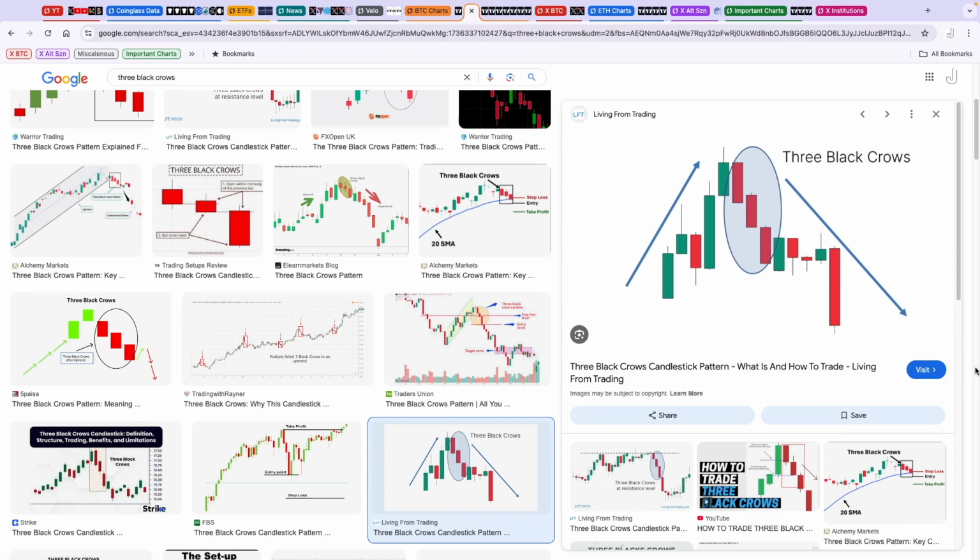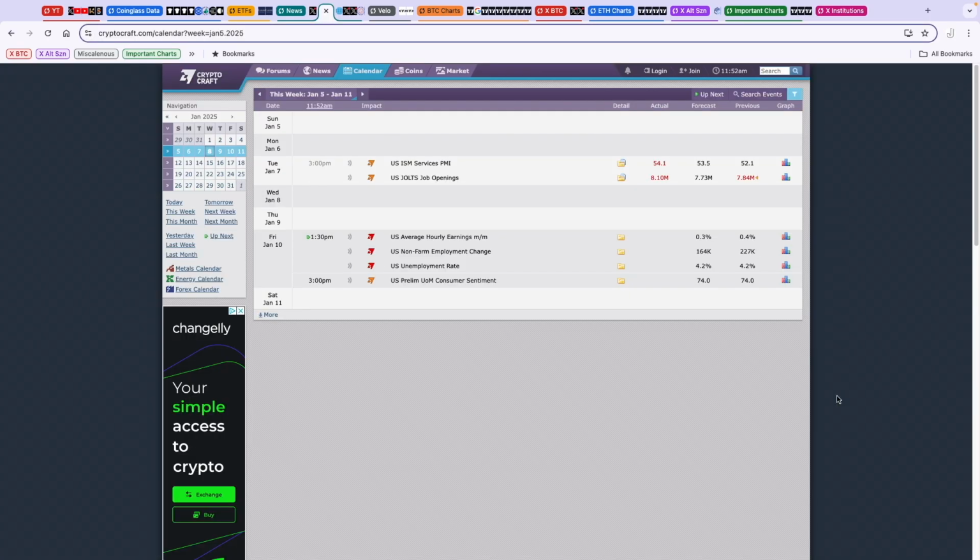We definitely need to be looking at all the scenarios and checking if we are actually missing some key information. Ask, why are we dumping down so aggressively? What's actually happening in the market? You can see over here we had big news yesterday for crypto, and this was the US JOLTS data for job openings, and we had the ISM index data as well at the same time. You can see that both of these came in hot.